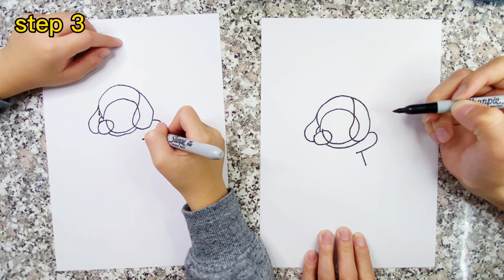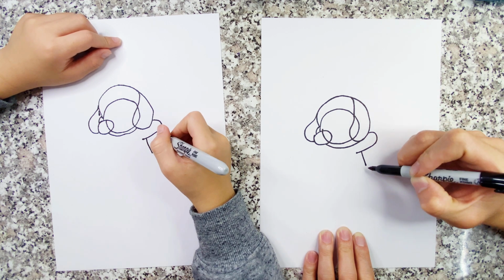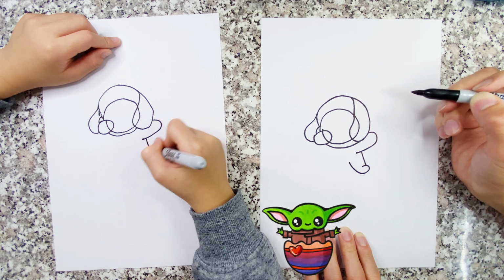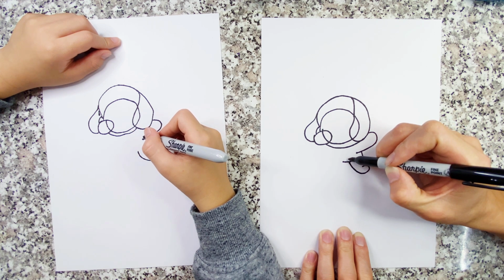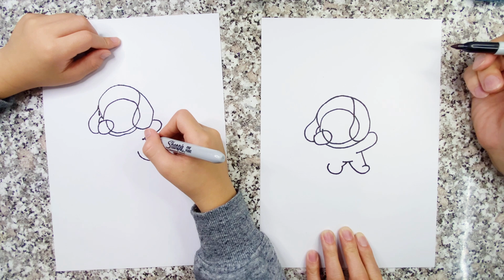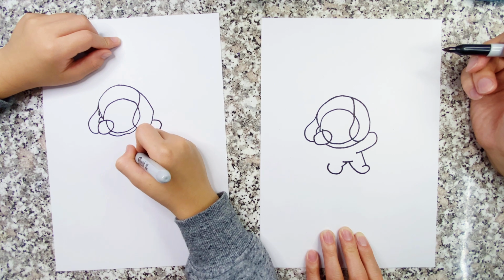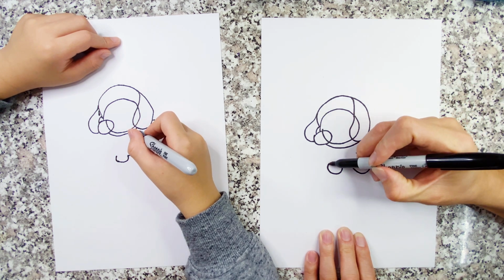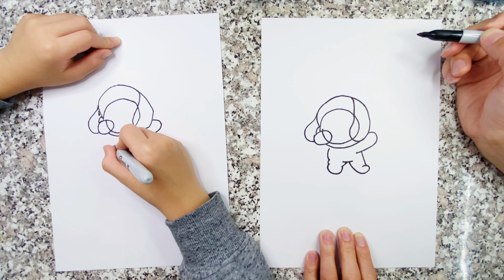Step 3. Draw Chimmy's body and dabbing legs. Chimmy, the puppy, was abandoned on the road on a cold winter day. It has no friends. All it has is a torn cardboard box with its name on it and a harmonica. Whenever Chimmy feels lonely, Chimmy will play the harmonica.